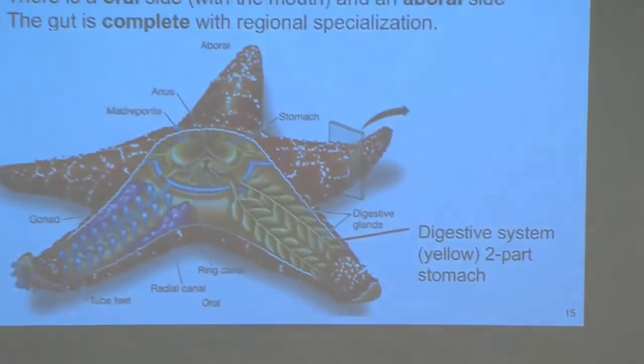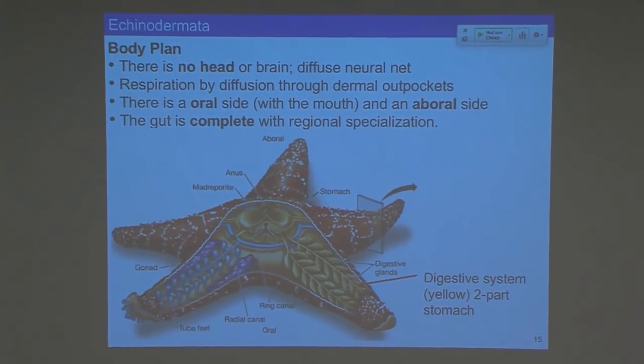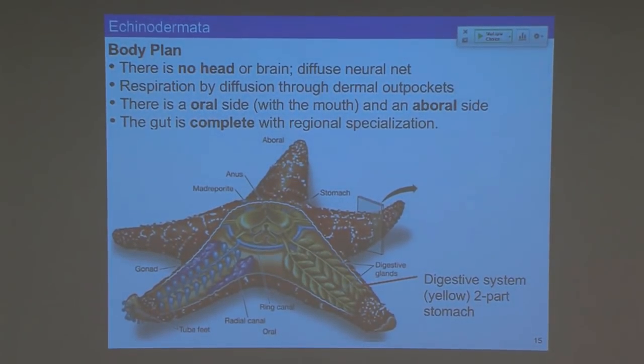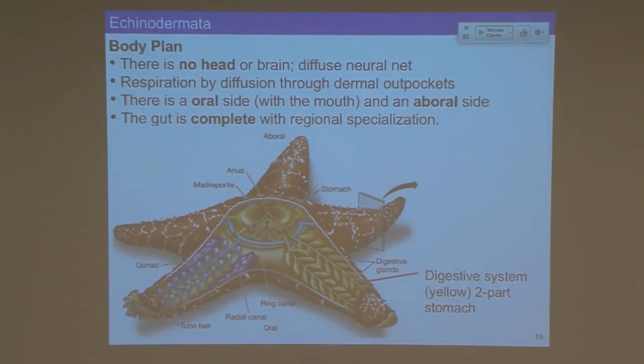Okay, so back to the body plan. There's no head or brain, as I said, but there's a nerve ring and a very complicated diffuse nerve net. But already you're getting the picture that these are not just little blobs of tissue wandering around the ocean. They are capable of very active processes, and I'll talk a little more about their behavior eventually.